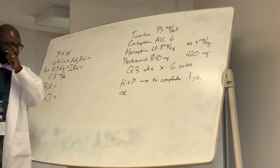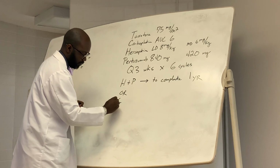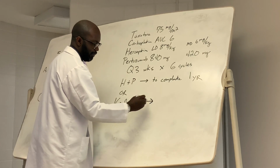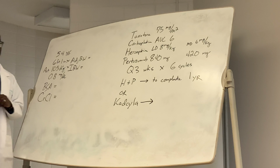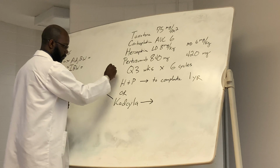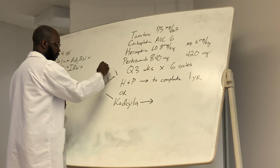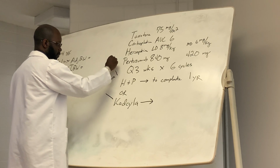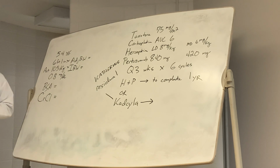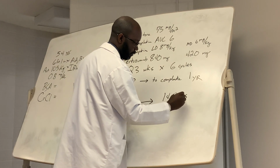What's this down here for? Why does a patient get this and how much do they get? How long do they get it? 14 cycles every 3 weeks. 3.6 milligrams per kilogram.